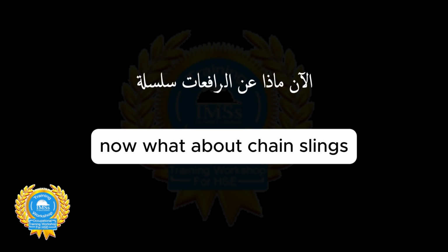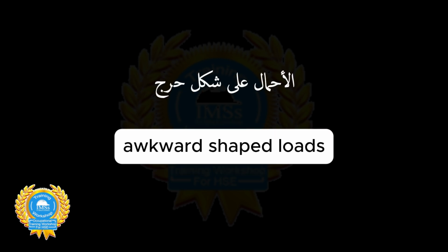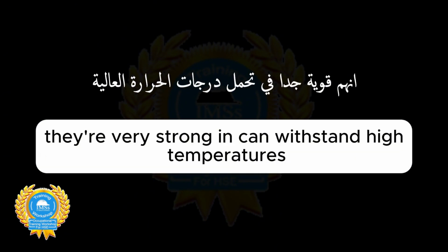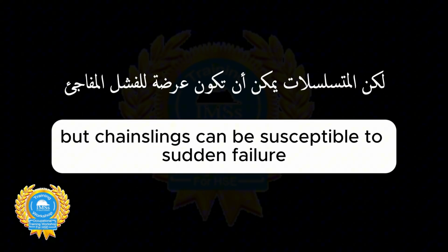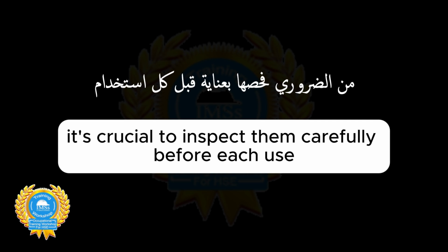Now, what about chain slings? When are those used? Chain slings are a good choice for lifting heavy, awkward-shaped loads, or for applications where heat is a factor. They're very strong and can withstand high temperatures. So forges and foundries. Exactly. But chain slings can be susceptible to sudden failure if they're subjected to shock loading or if any part of the chain is damaged. So it's crucial to inspect them carefully before each use.